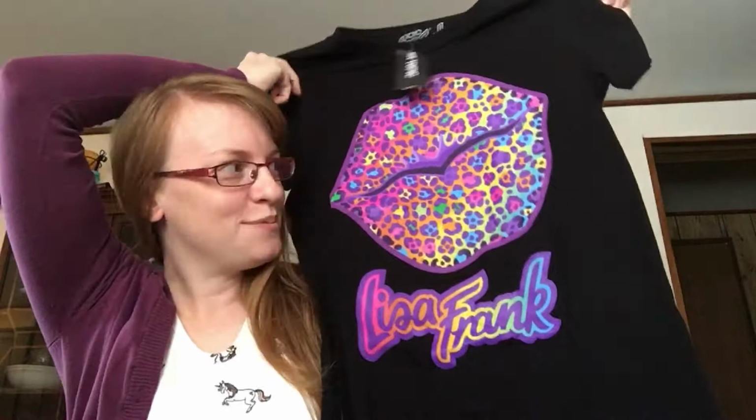And then I got this shirt. It says Lisa Frank and has big lips on it. I loved Lisa Frank when I was a girl. That was like my favorite thing growing up. So I saw it and I got it.